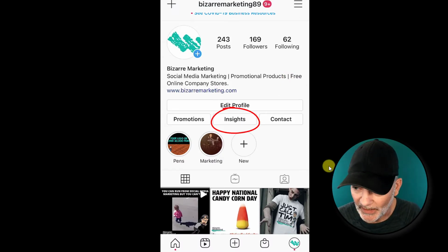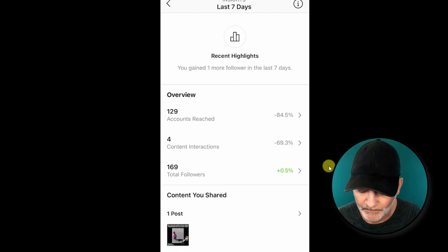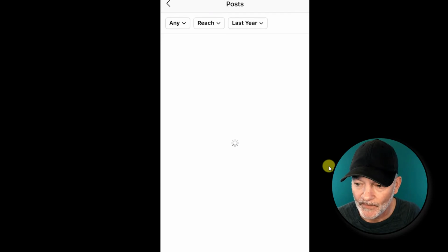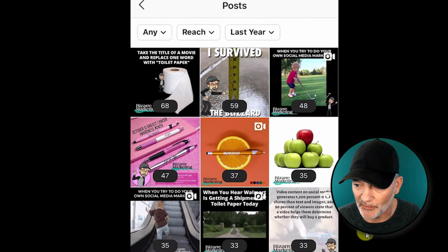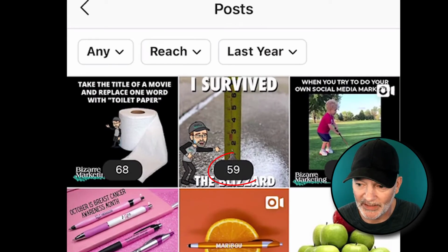So if you hit Insights in the middle there, the little button, which again, you've got to have the business one to do this. And then that first one, content you shared, there's a little arrow on the right there. Make sure you hit that, not the post, but the arrow. That's going to show you all of our posts and what the reach was for each one. So the little number, like 59 there, is how many people it reached.